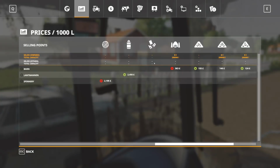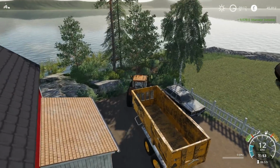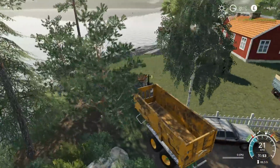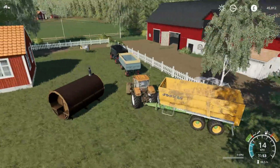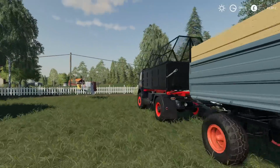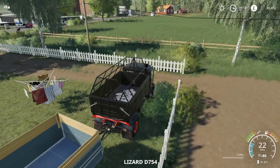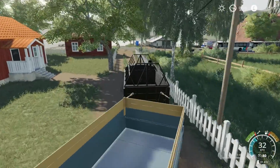I just can't see the point in selling it at what is now 363 and playing on easy economy. That is a terrible price. That is very bad. So yeah, I think we're just going to have to wait. Which is annoying. I didn't want to do that, but it would be foolish just to give it away. You're basically giving it away. We have all the expenses on top of this.